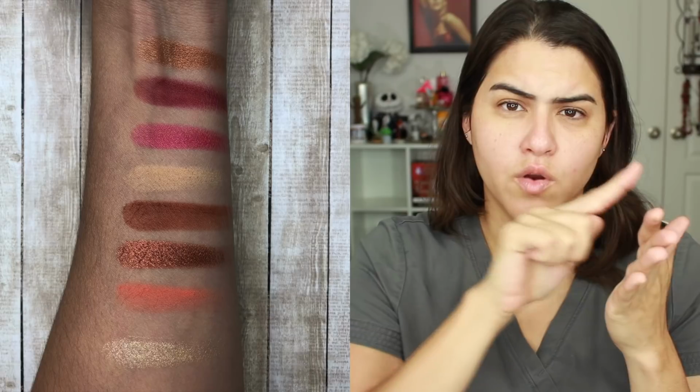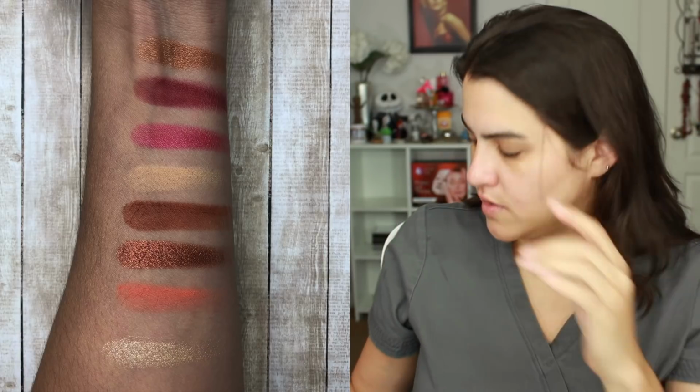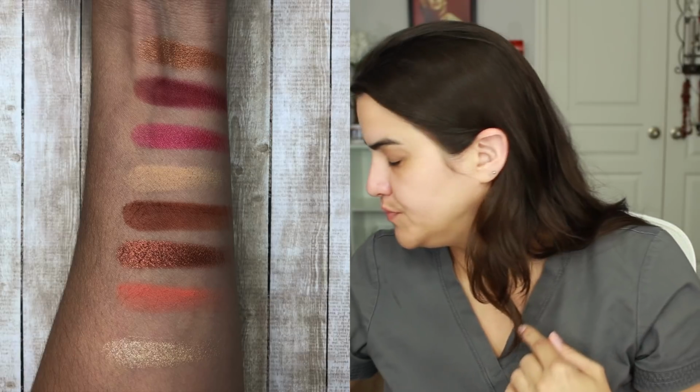And when I swatch on my Instagram, all I do is swirl and then swatch. I don't put any primer or anything, so those are legit, true to color swatches. So just so you guys know, and that's the pigmentation of them as well.